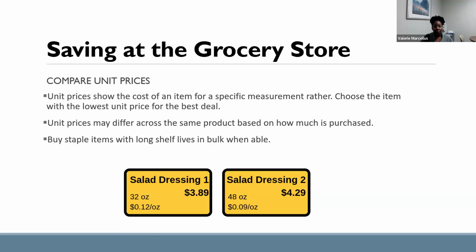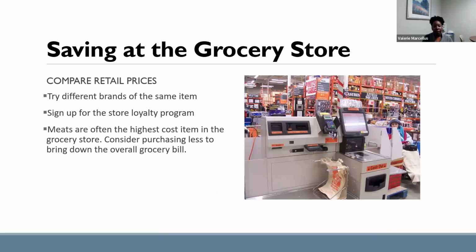Also, if you have staple items that you always get, staple items that have a long shelf life, buying them in bulk can save you a lot of money at the store as well. And then when it comes to retail prices, comparing and trying out different brands is great. Sometimes a generic brand tastes better and has a better nutrition profile that's more closely aligned with your health goals. So it's good to explore different brands when you're looking to save and also when you're looking to make changes.